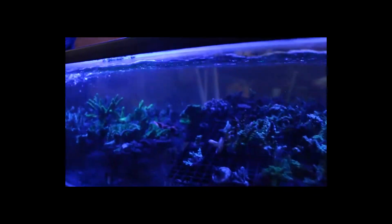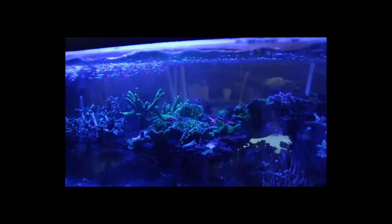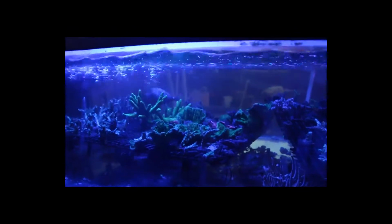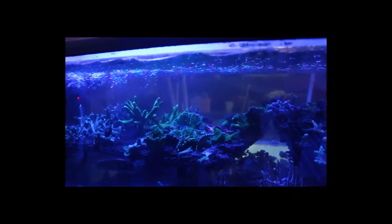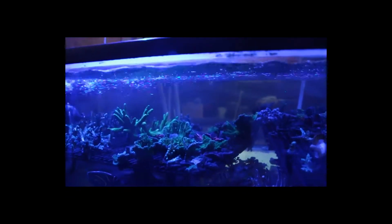How about these guys, these Monti? How long have you had these? So the green ones are the Langsai Purple Rim. And as you can see, we've got kind of an abundance of that, with a couple of really big colonies, and it grows awesome out here in the sunlight. It's got a good strong purple rim. There's also a couple different kinds of Montis in here. Yeah. There's also one that's got the blue polyps.